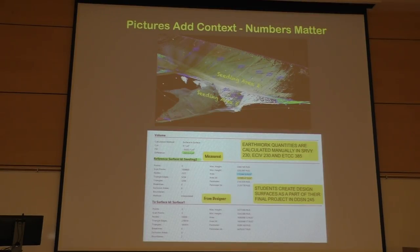I took it into the scanning software, again measured the slopes. It calculates the area three-dimensionally, the area two-dimensionally, and then also the volume, 26,000 yards in this case. So much easier to do that than to walk up and down the slopes.